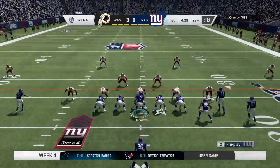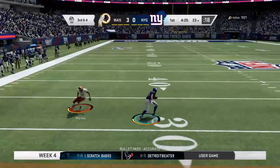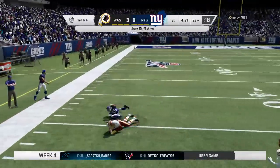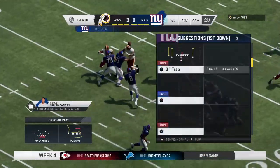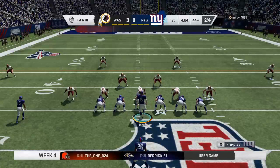Hey, we got to get to the ball, team. Let's go, dude. Now Jones. And Tate's got it. And they're going to have this across midfield and inside the 45. That's a first down and then some, a 32-yard pickup.